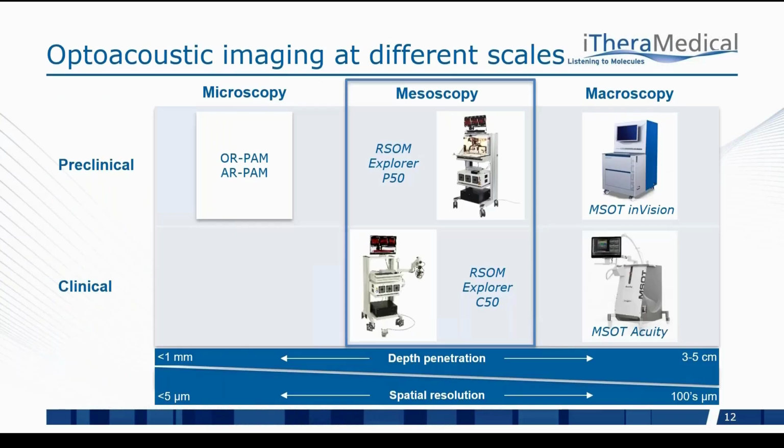I'll be talking about mesoscopy soon, but here I'm now dividing the systems that we actually have that are available for people to use between preclinical and clinical devices. So when it comes to microscopy, there are 2 types: optical resolution photoacoustic microscopy and acoustic resolution photoacoustic microscopy. These are things that people are using as home-built systems or systems in their lab. To my knowledge, there's not yet a commercial version of this available, and it's also not yet being used widely in the clinical space.